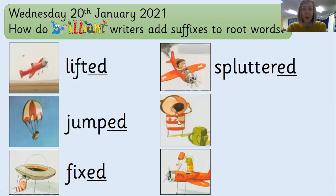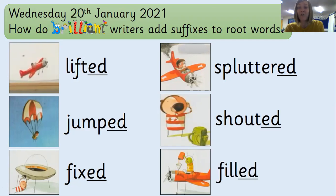Now, this is a nice, easy one. What is the boy doing here? He had to shout. But if he's already done it, he shouted. Well done. And the last one, we've got our Martian down the bottom here. And what was he doing? He had to fill. He had to fill the plane up with petrol so the boy could get home. If he already did it, it's in the past, he filled. Well done, everybody. So they were the words that we looked at yesterday, and you should have those written down in your book. So you've almost got your own spelling bank ready for today's learning.